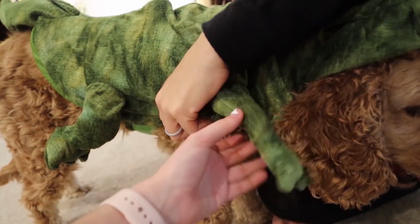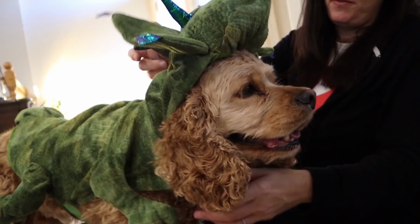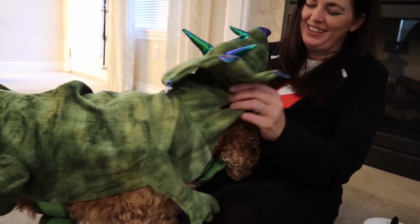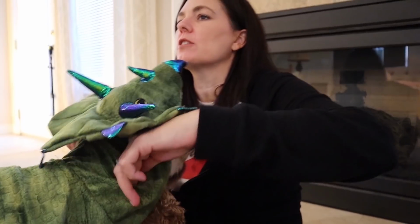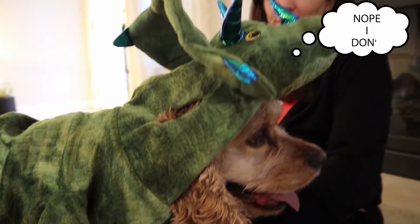But there's little legs and arms. I don't know how he feels about this one. Honestly, I think he's pretty neutral to it. I don't think he likes it or dislikes it. He's just like, eh, it's okay. What do you think? I think with the ear holes though, if your dog's ear goes through them, it would keep the costume on. I just don't think Logan wants his ears squeezed through those.